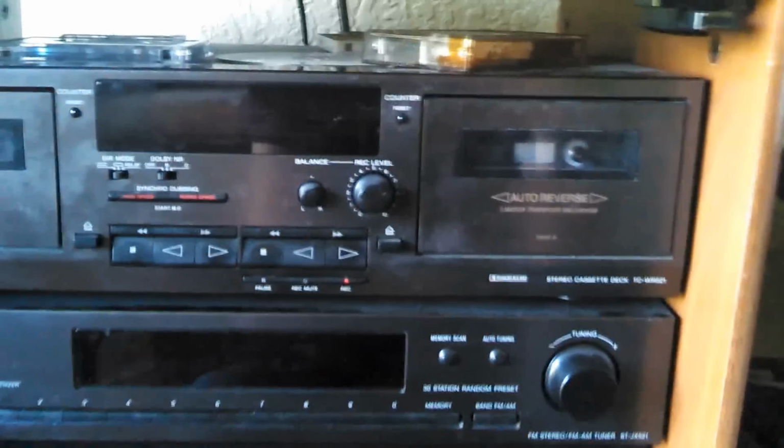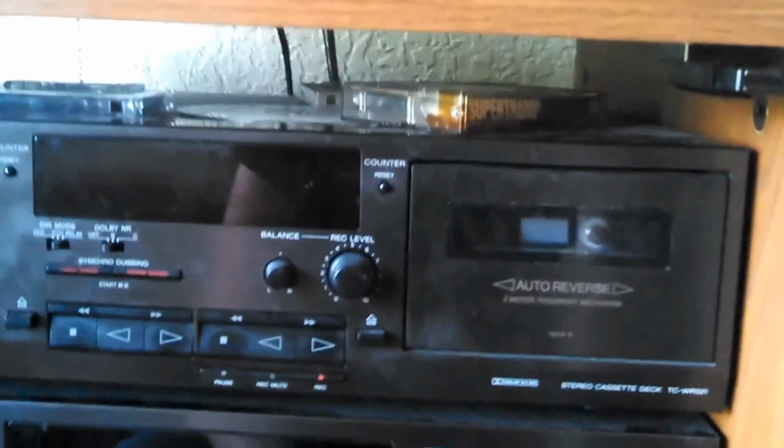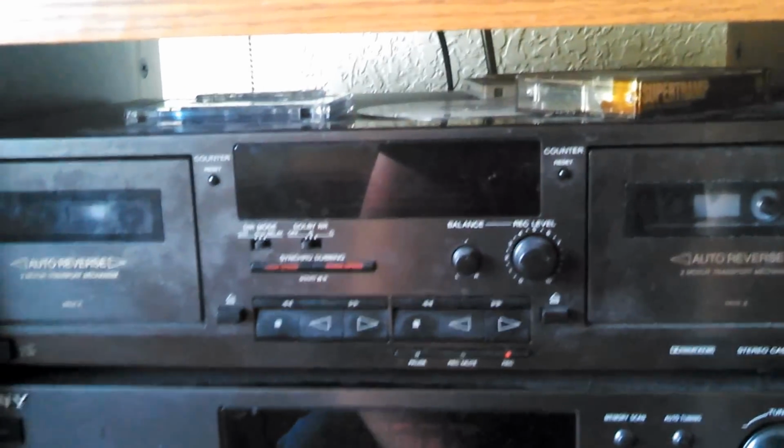And then under that is the cassette player I have, our cassette deck. It's a 2 cassette deck system for playback and recording. You can also play on each side, it doesn't really matter. And then on top of that, I just have a few cassettes and stuff. But I have Metallica in here right now, and I'll just show you. It pops open and you can take it out and put it in. It does sound really good for a cassette player.